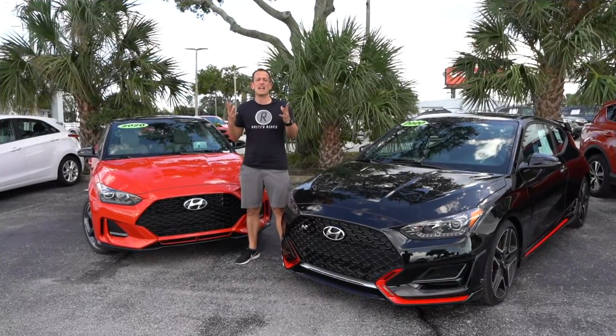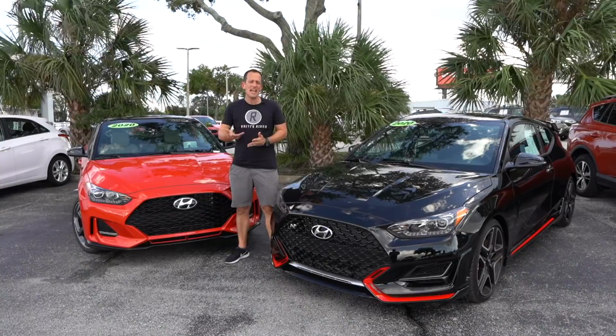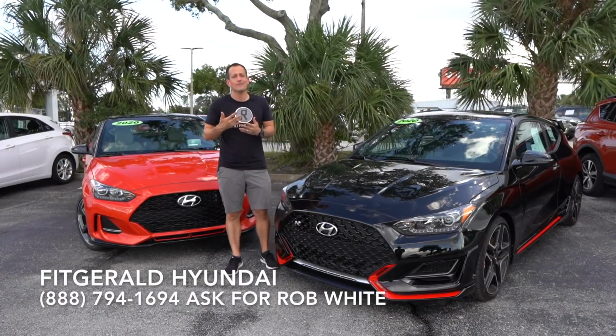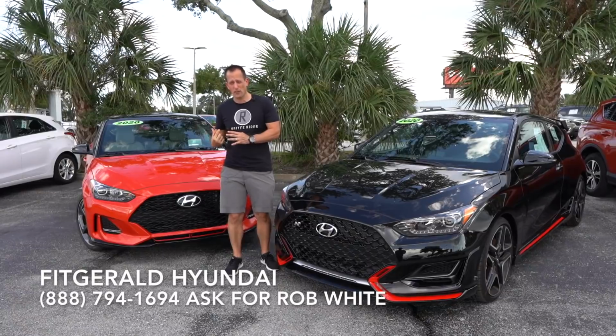All right, guys, it's been an amazing time with these two Velosters. Which way should you go? It's really up to your lifestyle. The best part is, at least you have options. And at the end of the day, you kind of shoehorned yourself. If you don't know how to drive manual, you'll have to go with the Veloster Turbo.